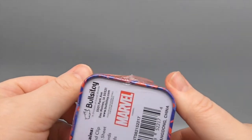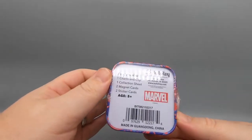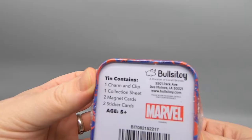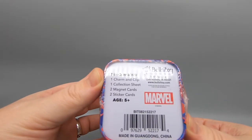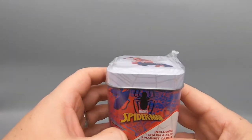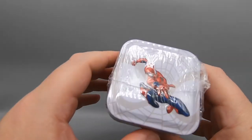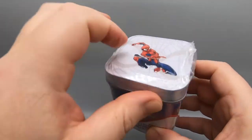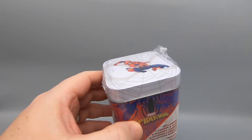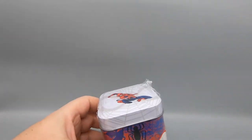I think this was also about $5. Yeah, it says again, this is a, what is this, bullshit toy? A bullshit toy. All right, yeah, that's pretty close. You're one letter off, folks. But anyway, it's got an embossed Spider-Man on the top of the thing. I'm tired of looking at this thing. Let's get this thing open and see what's inside.